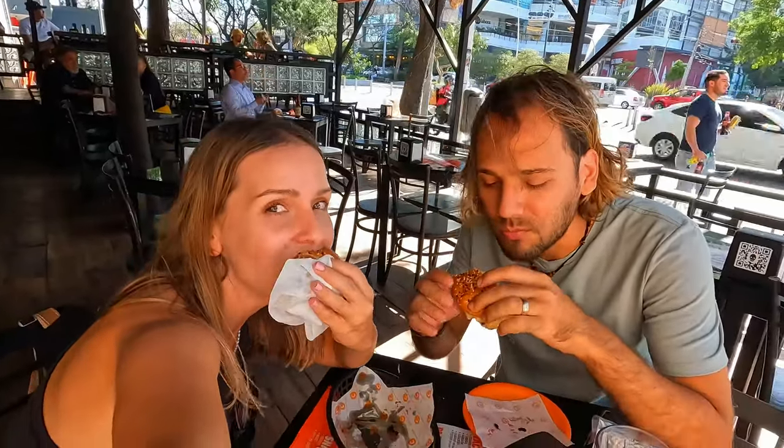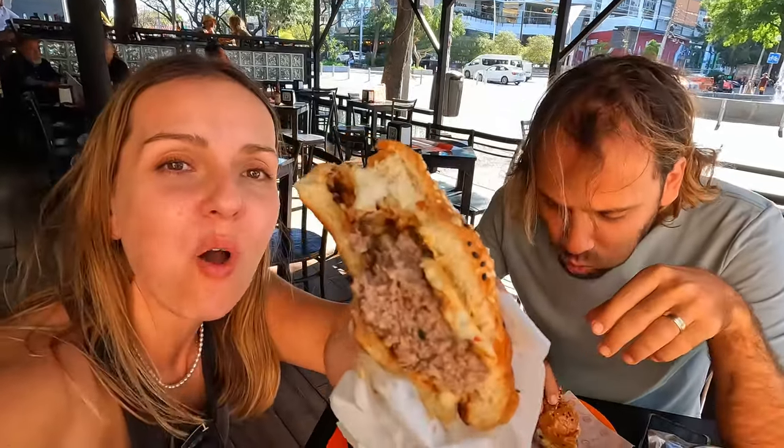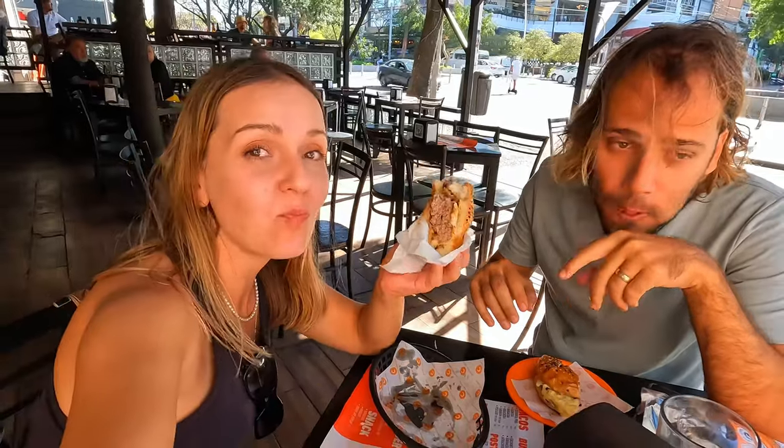Now let's try some burgers. Delicious. For two burgers, three burritos, and two drinks, it was 240 pesos. It's a really good deal, and the food is amazing. This place is really, really nice.